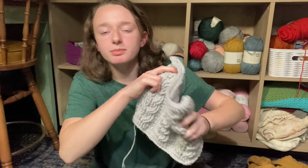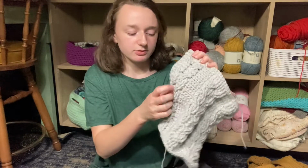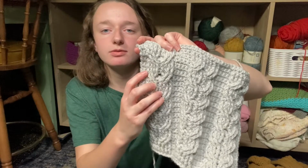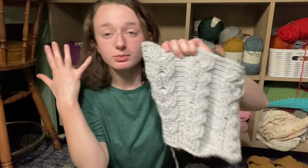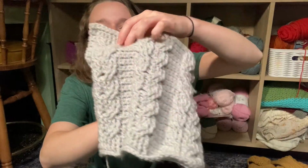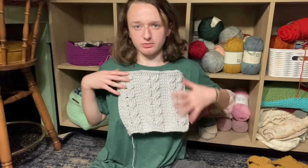One of the problems with my crochet cables that I was having in that headband and the swatch I made beforehand was that the gap of the cables was really big. But with this pattern you do the front double crochets, and then just when you're doing the twist you do the treble crochets, which made so much sense to me. It made so much sense and helped eliminate that problem. Like, they just look like cables. They don't look like they're popping out of the work like my first swatch was.